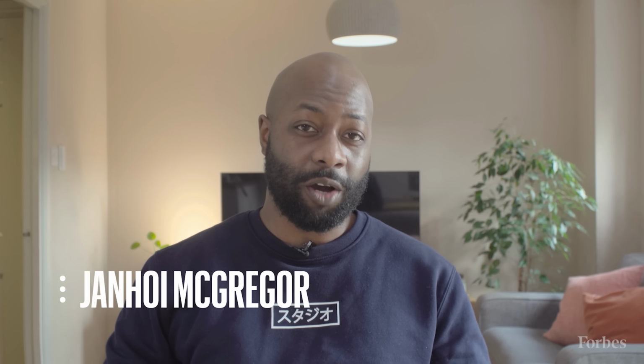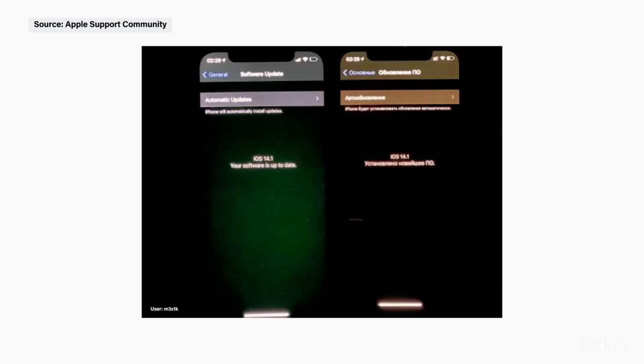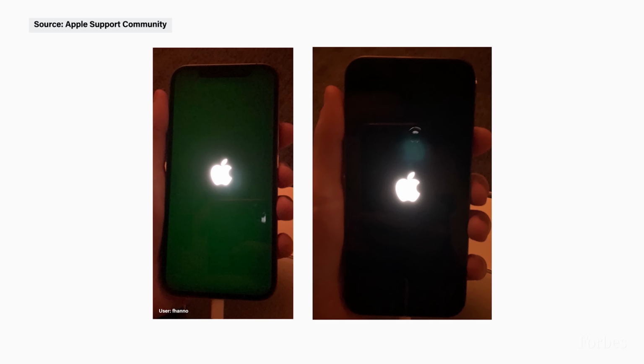Since my recent video about major 2020 smartphone problems, check it out if you haven't already, several iPhone 12 users have contacted me directly about persistent display issues. The main issue appears to be users complaining about a green tint on their iPhone 12 when the brightness is set below 90%, or inconsistent flickering.